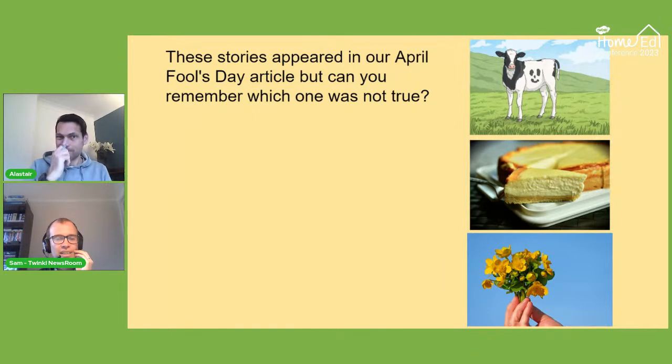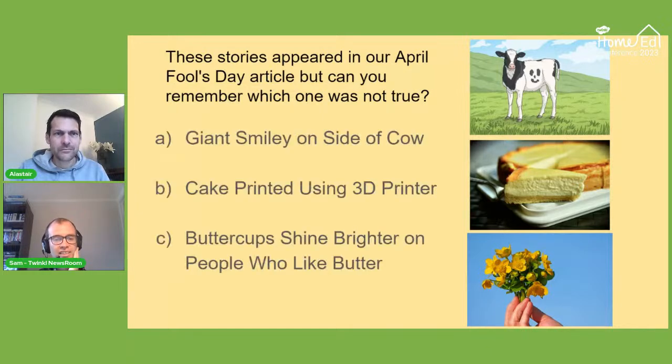Okay, these stories appeared in the Twinkle Newsroom April Fool's Day article, but can you remember which one was not true, or which one you think is? Was it the giant smiley on the side of a cow? Was it a cake printed using a 3D printer? Or is it buttercups shine brighter on people who like butter? So that is the last question. So jot down your answer for that, and then we'll be ready to move on to the answers.